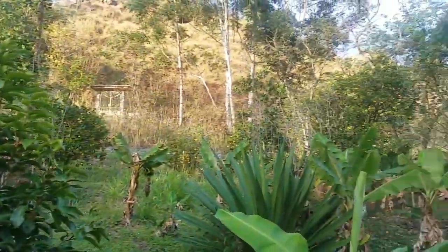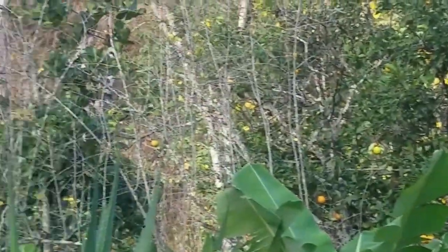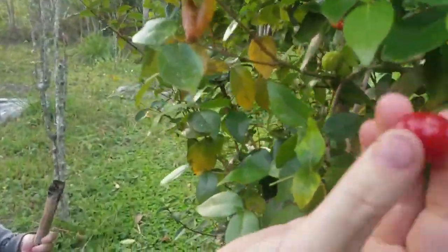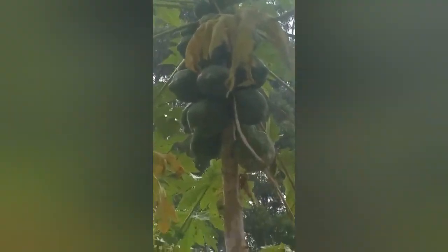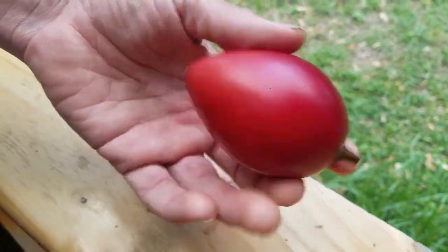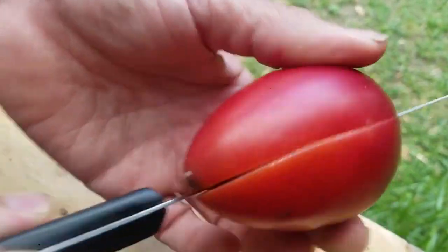And of course, we have tons of different varieties of oranges, a few mandarins. What are these called again, Enrico? Suriname cherries. We have some papayas, which are getting huge, as you can see. This is another staple fruit of this area. It's the tree tomato, or tomate de árbol. It's very popular in salsas and juices.